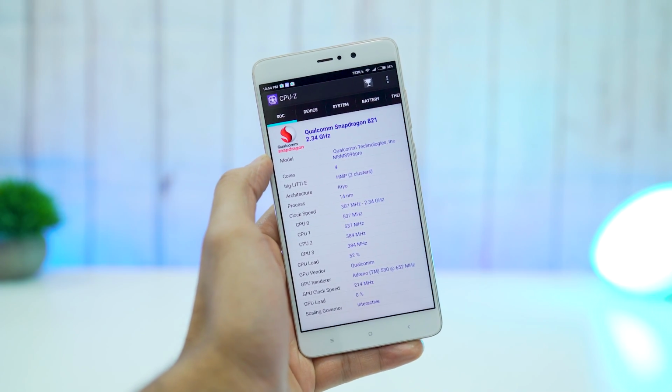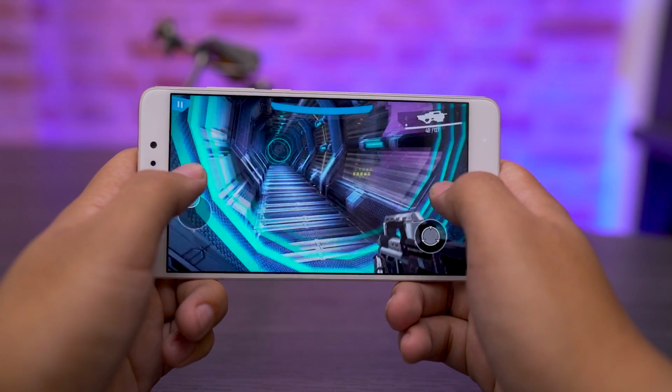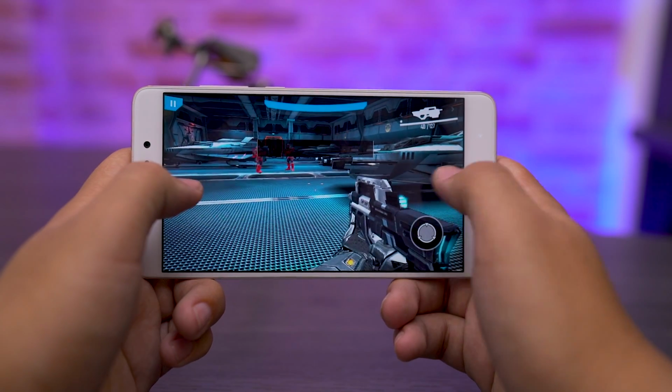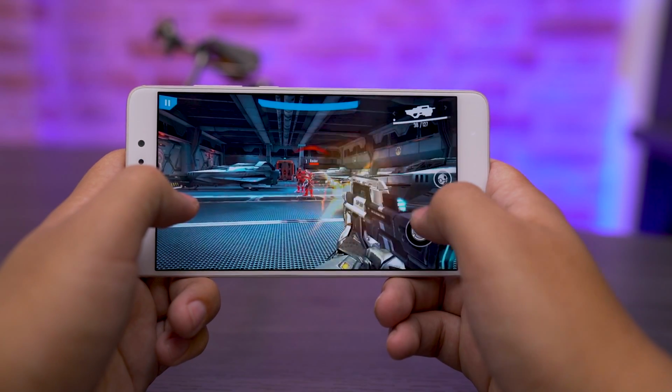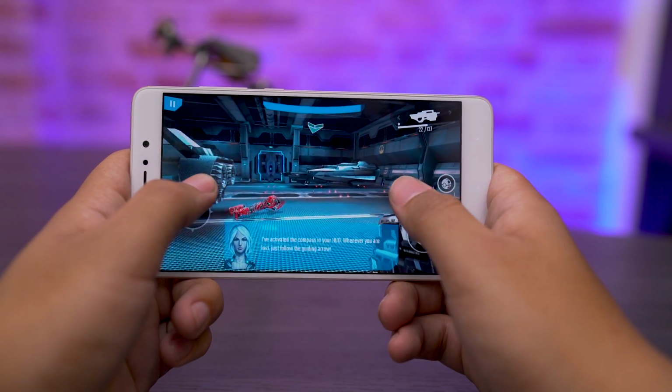It's powered by a Snapdragon 821 chipset coupled with Adreno 530 GPU and 4 gigs of RAM. Now all of this makes it an absolute powerhouse. As per my month-long usage, I haven't had any lags while gaming, multitasking or streaming movies.